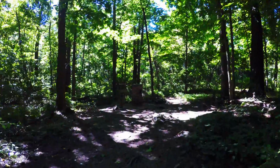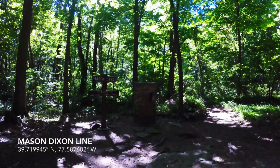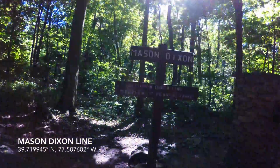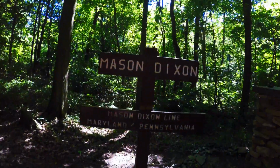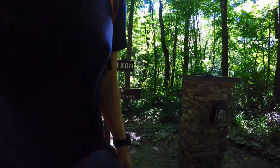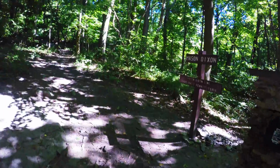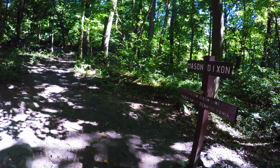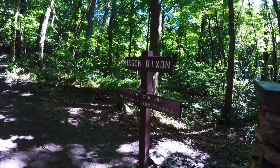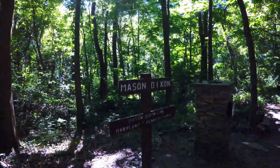Alrighty, so this is the famous Mason-Dixon sign that proves that I have made it to the border of Pennsylvania. Let me get a selfie. Okay, big deal. No big deal. And so right now I'm on the north side, and right now I'm in the south.